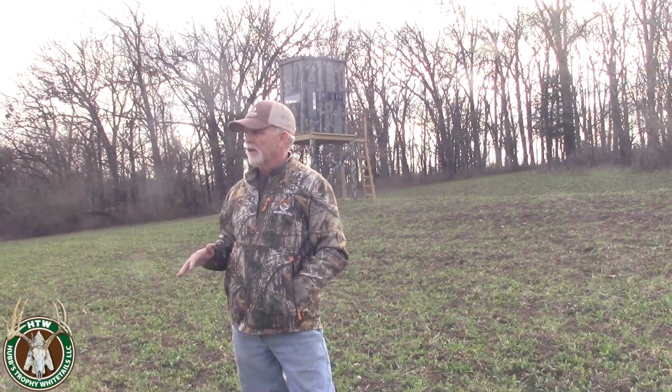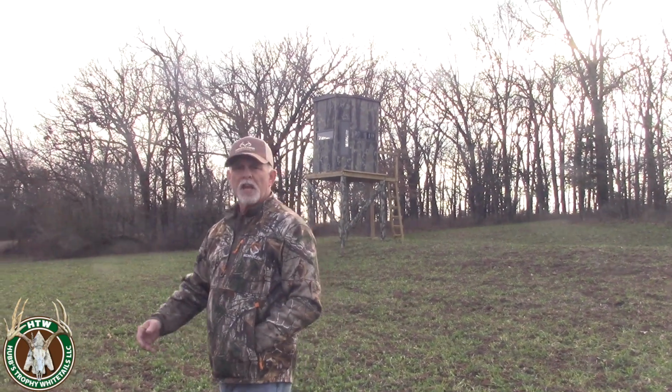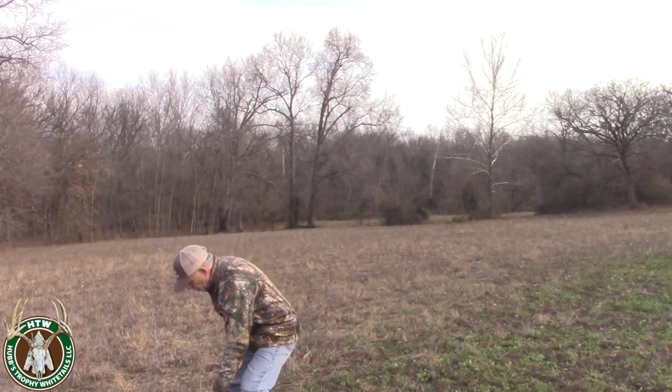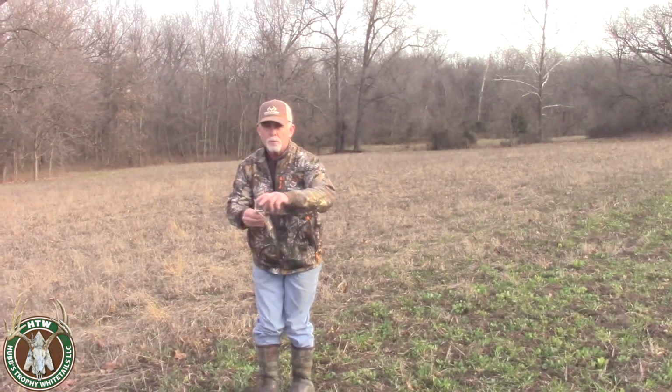But I come in here to kind of look things over, look for some sheds, and I see another little shed laying here. And it's just a little 1.5-year-old buck, little 3-point side, just a small shed. But again, that's another shed to add to our little collection.